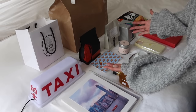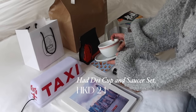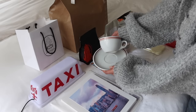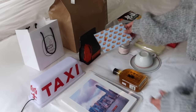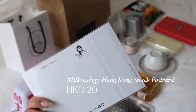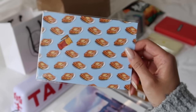If you guys love all things Cha Chan Tang, I got this cup and saucer set from Hak Day. It's become my favorite coffee cup. It's the classic Cha Chan Tang diner style that can work with any home cafe. Also around the city, if you go to PMQ or the Mills, you'll find a lot of these classic snack postcards by Hong Kong illustrators, and this one is of the French toast and syrup.